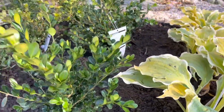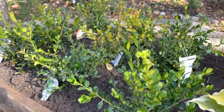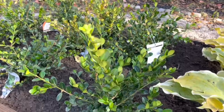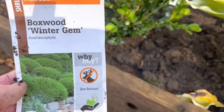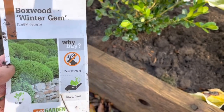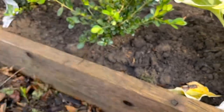And then I love these. These are just WinterGem, good old WinterGem boxwoods. They keep their green color throughout the winter. I've got 9 of them, and I got these for $3 a piece at Home Depot. So there's a tag for that. I love these boxwoods so much. You just can't go wrong with a WinterGem or a green velvet, in my opinion.